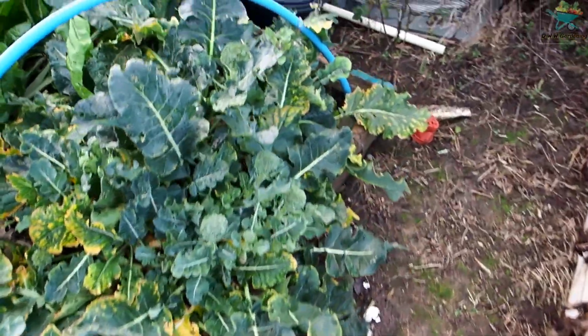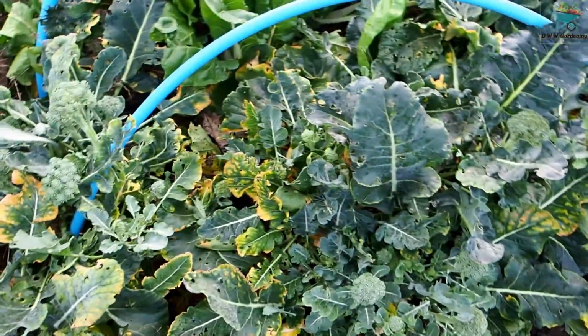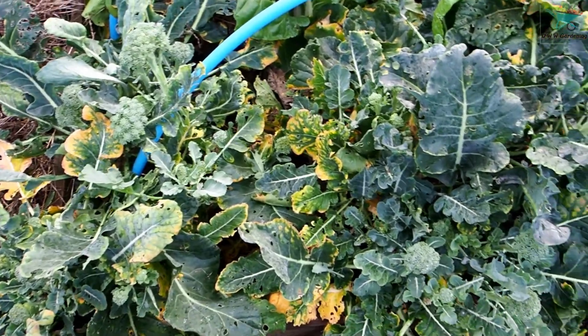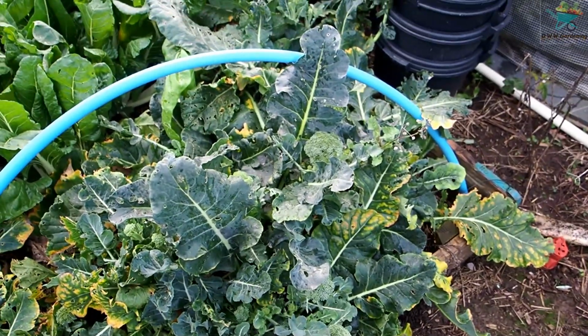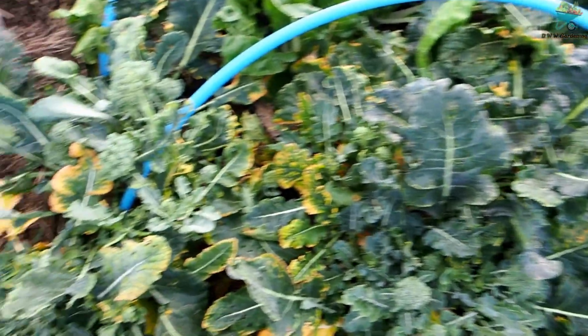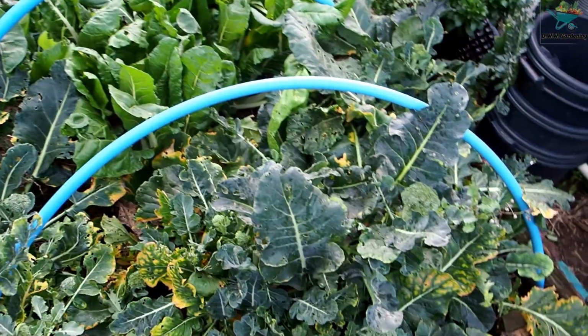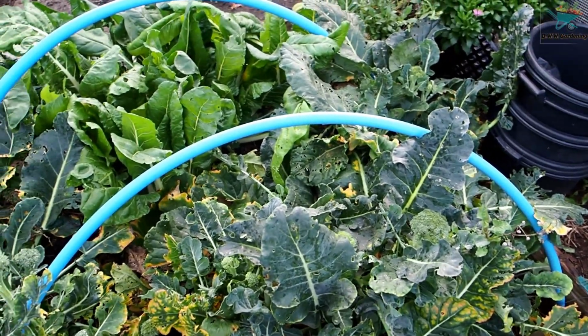Last week when we came, we forgot to take up the broccoli, so we'll cut that out this week. It looks like it's starting to sprout, so we'll just take out the good ones and then chop back all the dying leaves, and then this bed should be a bit clearer, so some might come through.